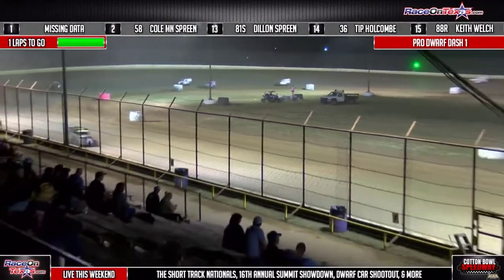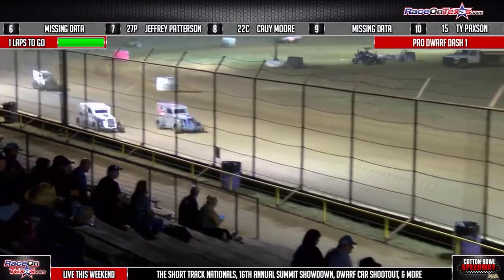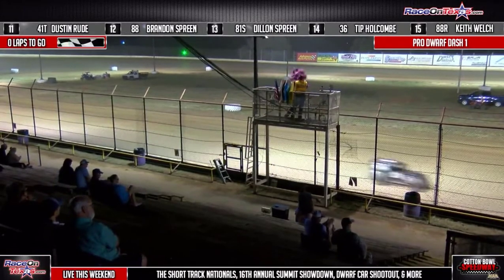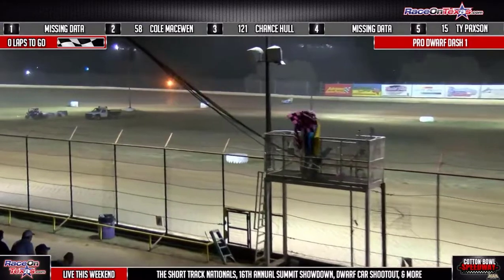Checkered flags in the air. Wins it last night. Wins the dash. Dustin Rude in the 41T, followed by the 58 of McEwen. Chance Hull at the line, followed by Dylan Spreen and Ty Paxson. That is your top five in the Pro Dash here tonight at Cotton Bowl Speedway.